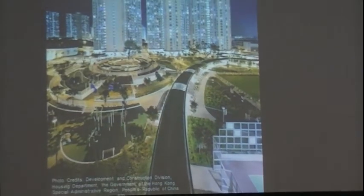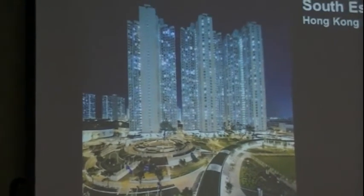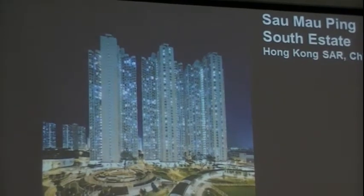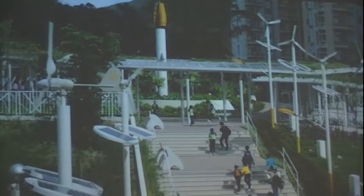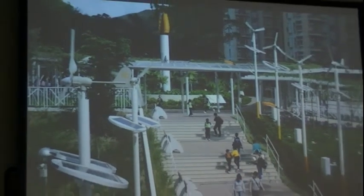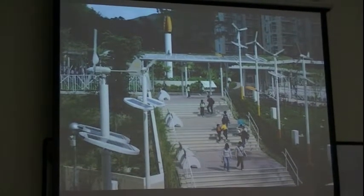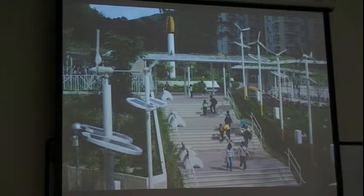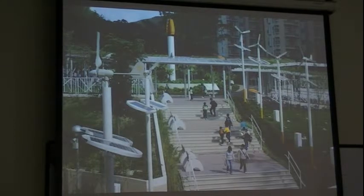And I want to show you a project in Hong Kong, which I like very much. This is the Sao Ping South Estate. It's a public housing project in Hong Kong. From a distance, it looks like any other public housing project until you go closer and you see all these wind turbines. You can always tell a project is trying to be green if they have solar panels and wind turbines right at the steps as you go up. Okay, we forgive them for this. We forgive them because they do a lot of other interesting things.